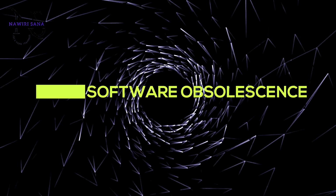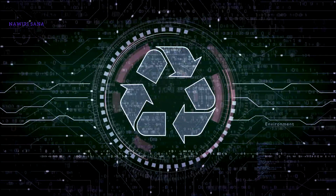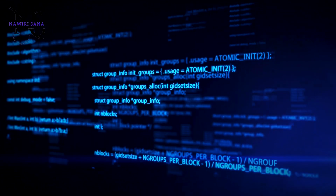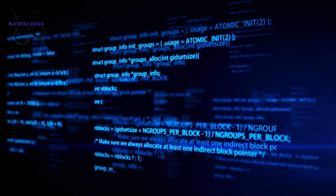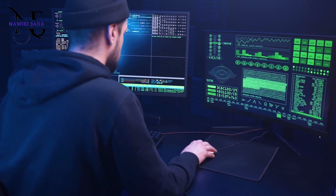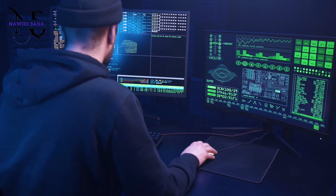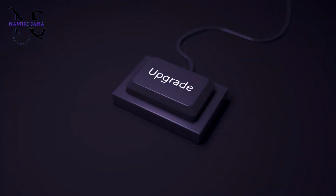Software is an integral part of modern medical devices, enabling them to perform complex functions and interface with healthcare systems. However, manufacturers may cease providing software updates and support for older devices, making them incompatible with newer systems or rendering them vulnerable to security breaches. This forces healthcare facilities to upgrade to the latest models for data security and interoperability.